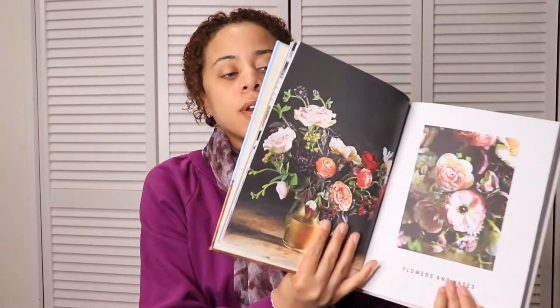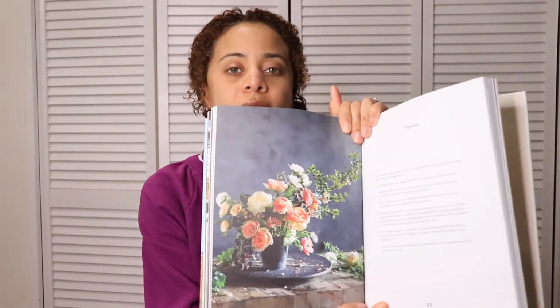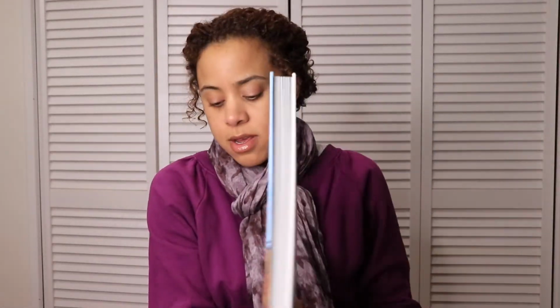I use a lot of books that have to do with flowers. This one is called Handpicked. I like this book because there's just a bunch of inspiration in here that shows you all kinds of colors. Not just flower arrangements or bouquets, but there's a lot of great photography in this book. So yeah, that's the book called Handpicked.